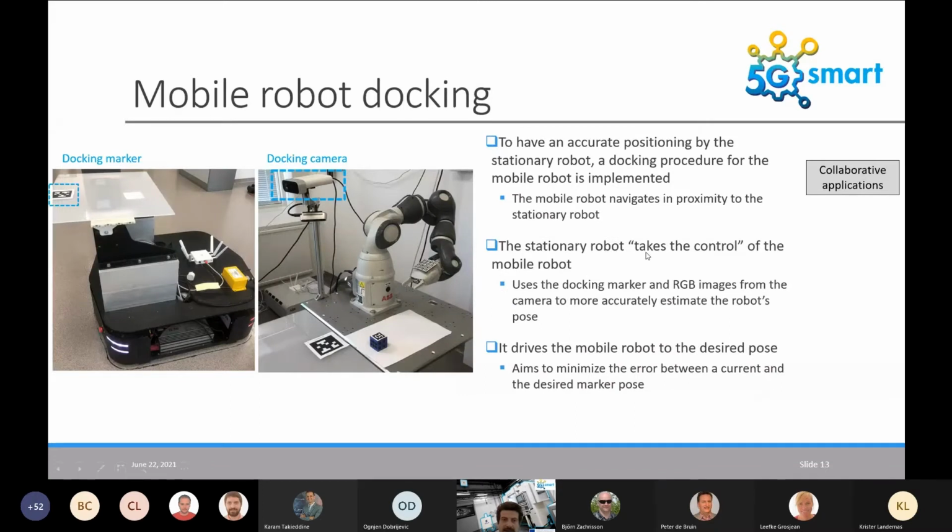So here I say a bit more about the docking. How the docking happens. Here there is the docking marker on the robot, and this is the docking camera. As I was saying, the robot navigates in proximity of the workstation, of the stationary robot, and then the control of the robot goes from the planner to the docking module, and the docking module takes the control of the robot.